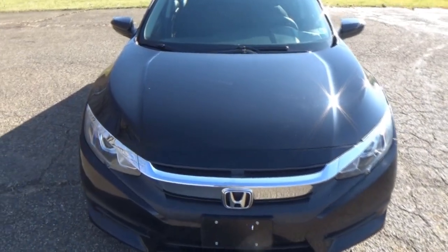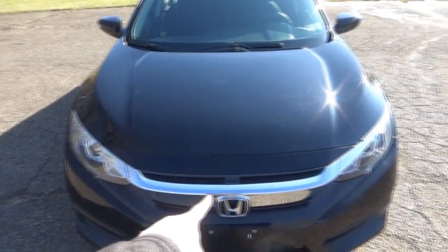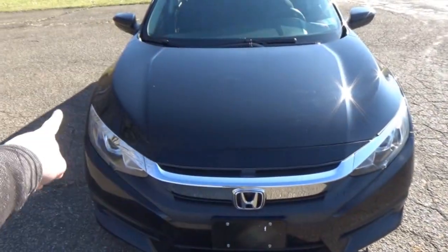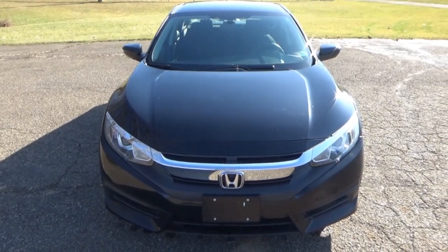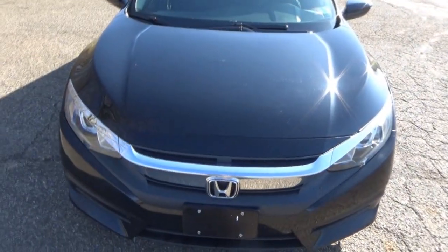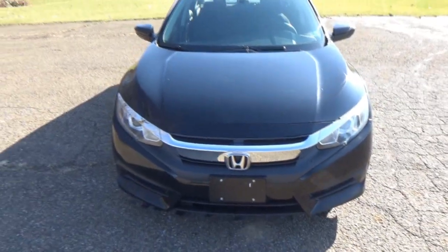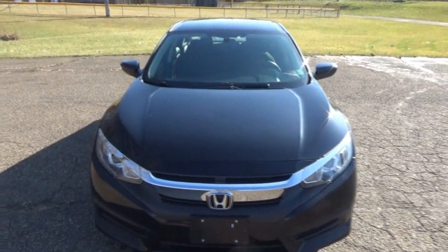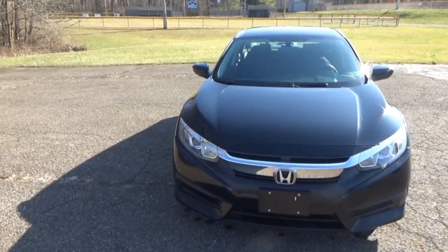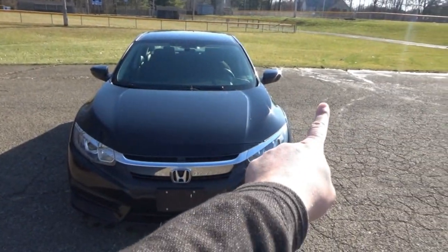Later on, after 2017, certain Civic models came with a black chrome belt here, and I'm thinking about changing it over. I'm in no hurry because the whole bumper has to come off and I really don't want to have to do that. I do like the chrome, do not get me wrong. The chrome looks pretty sweet, especially since it goes from end to end.